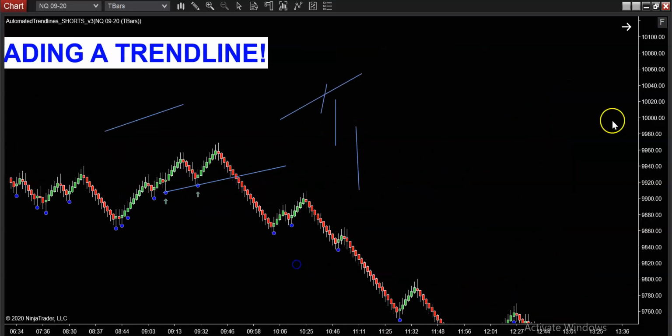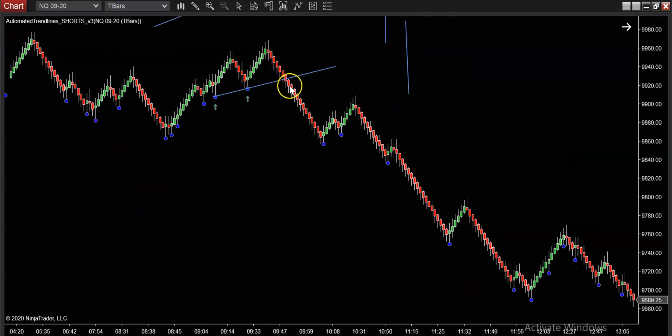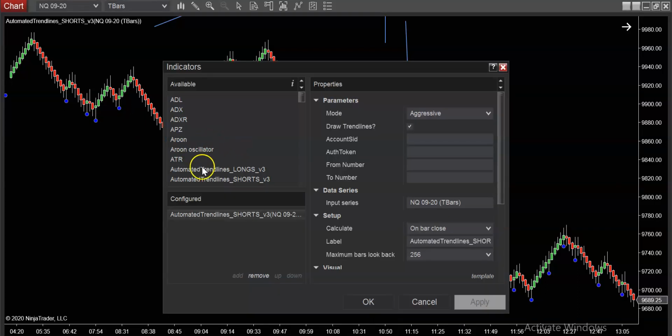And if I scroll this to the right, here's the entry that we got in. Just look at the move, man. Look at this 200, 300 point move. It's over 1,000 ticks. That's the equivalent of 1,000 pips for you Forex traders. So there you have it. That's how you draw trend lines, and that's how you properly utilize my trendline automation drawing tools.